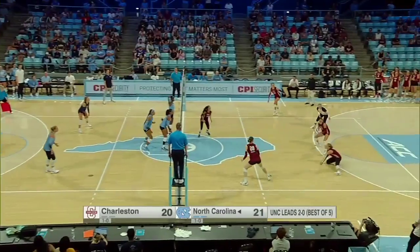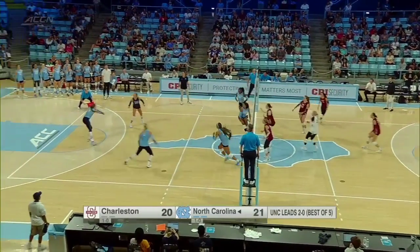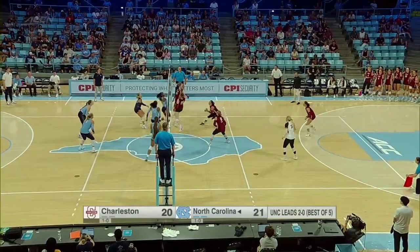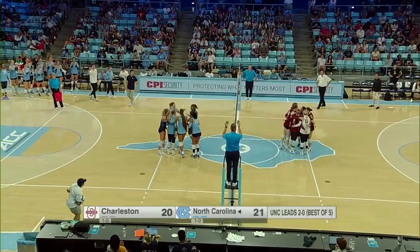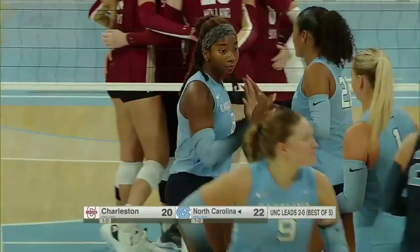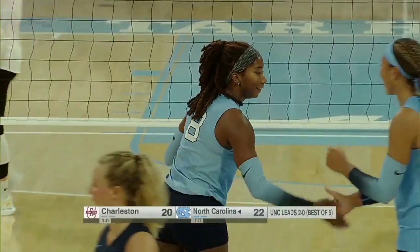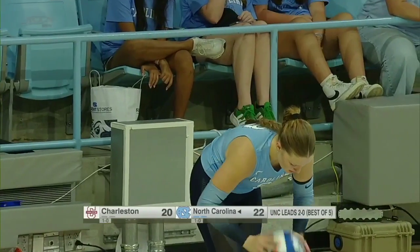There's Schaffmaster. Cross court set. Foster had to time that one, and it is going to fall in for a Tar Heel point. Boy, and that was the first time, I think, this match where we've seen Carolina get an off-speed ball from the Cougars and not convert right away.